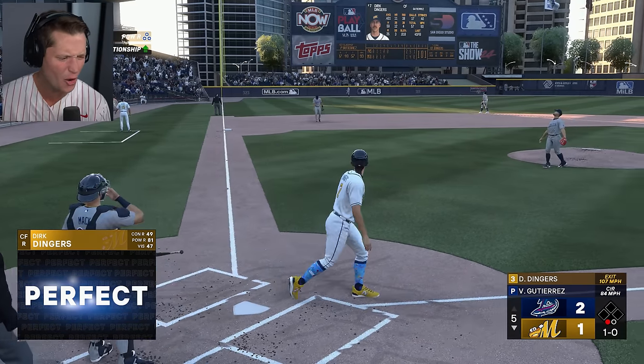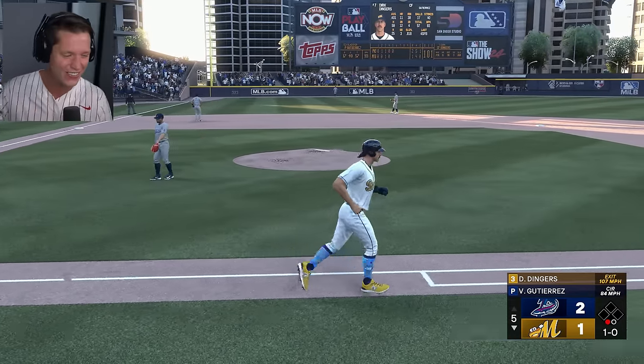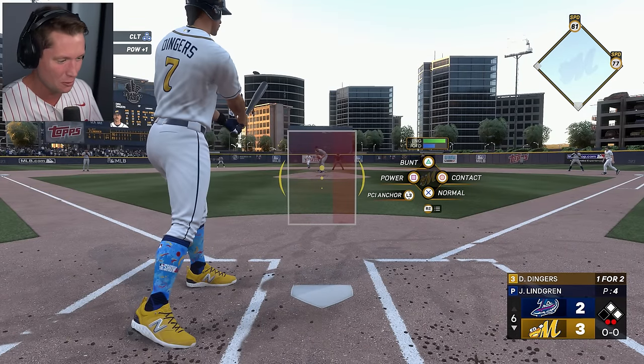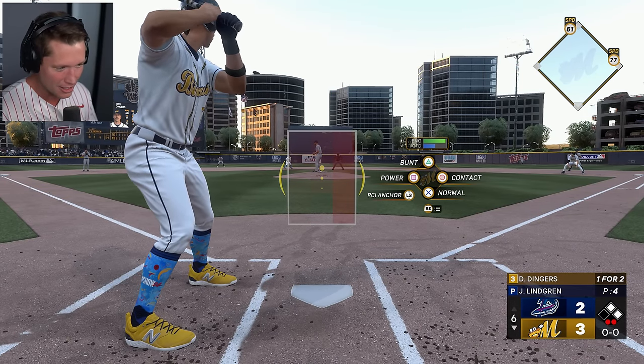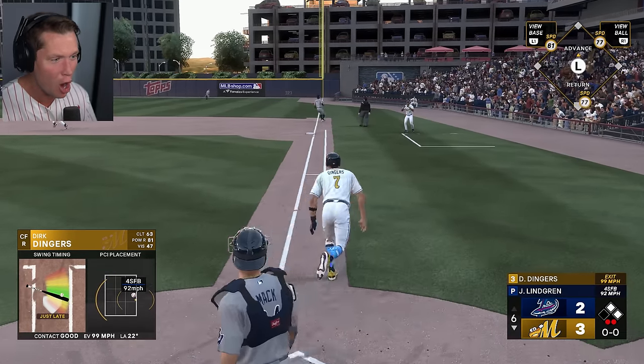No! Okay. All right. Let's go. I wasn't going to include this game, but we'll see what we can do here. All right, Dirk. Little solo shot. That's going to give us a one-run lead. Two men on. Let's go!